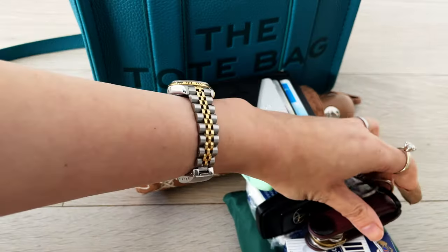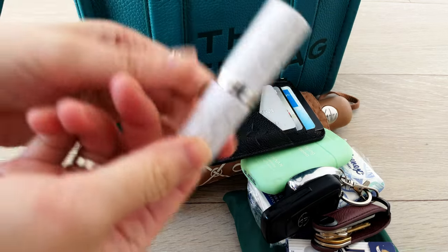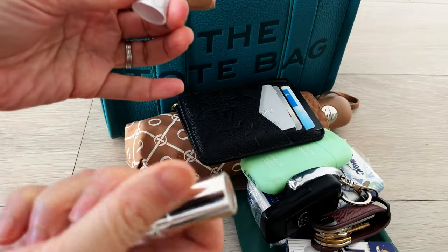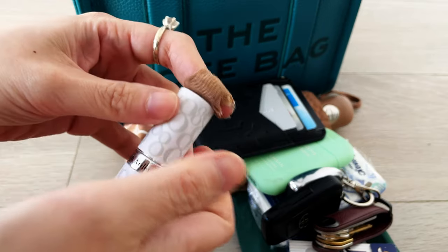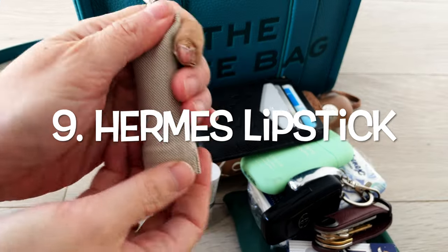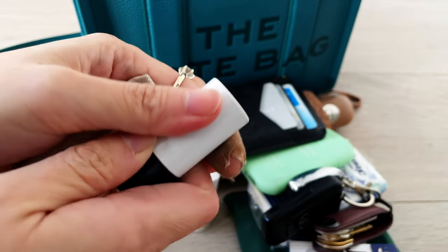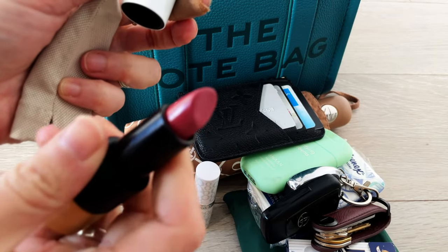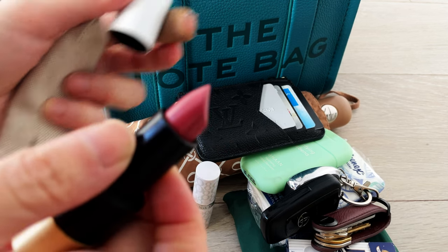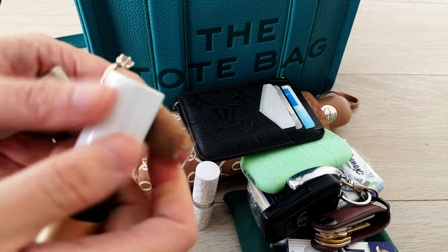I've got my lip balm with SPF from Elizabeth Arden. I purchased a few of these quite a while back. And here's my Hermes lipstick that I have put a shorts video on. It's the perfect pink with a tinge of blue, perfect for my cool undertone skin.